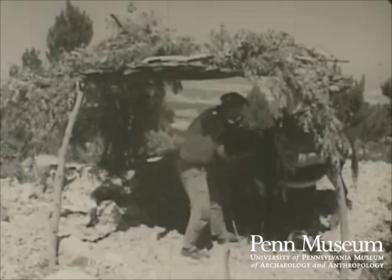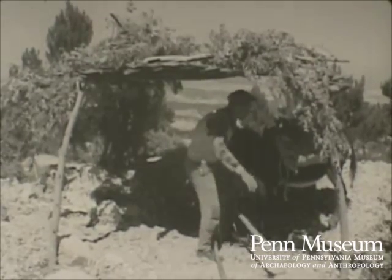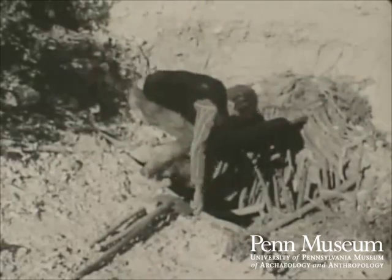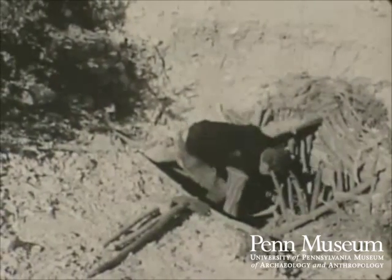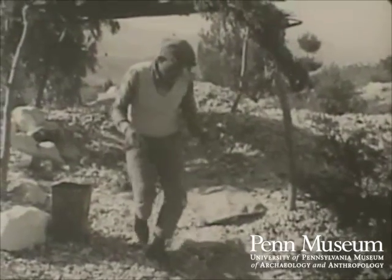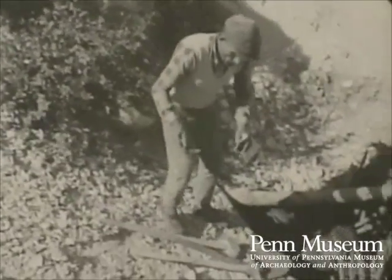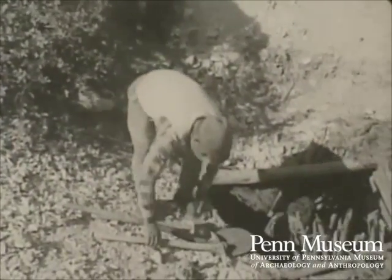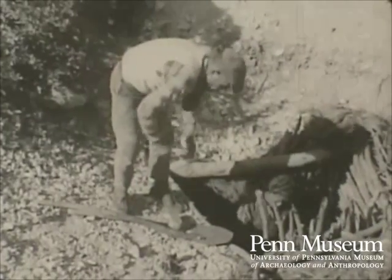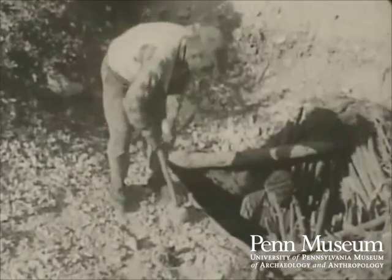The tools used for mining are simple: sledgehammer, shovel, and pick. The bottom of a broken jug, some olive oil, and a rag wick serve for lighting. Halil Turan and his companion, Ahmet Dönmez, work this mine together.